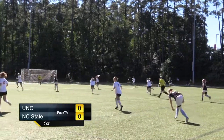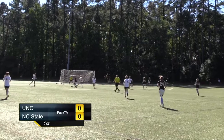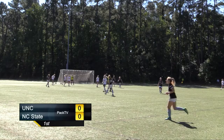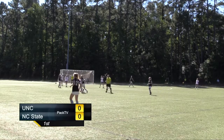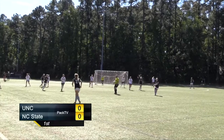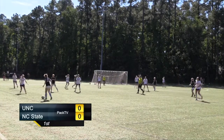And a hard tackle there. But Key is going to go for the heels. Passing up, shot blocked. Great block there by State. First real opportunity of the game there comes for the heels. We'll see who can get the next one.